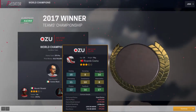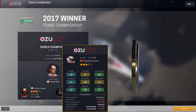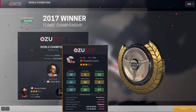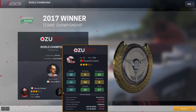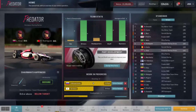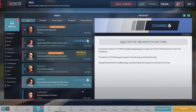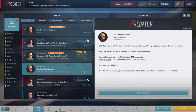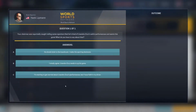Costa. Costa would have been a good driver for us, I think. Yeah, I wouldn't have minded Costa at all. So Costa and Rodriguez, I think, would be a very, very good set of drivers for us. It's not going to be the way things go then. So, not the best. Let's get our interview here.